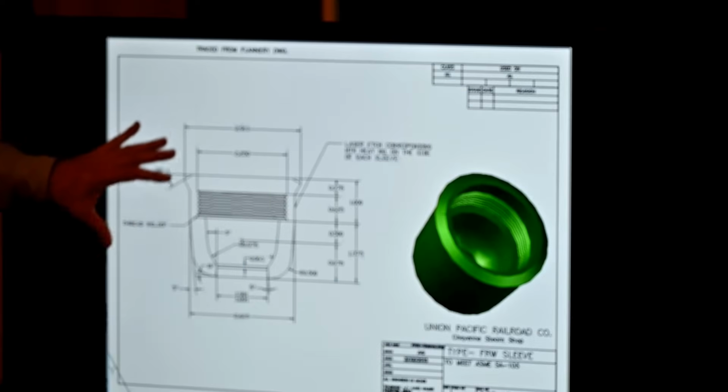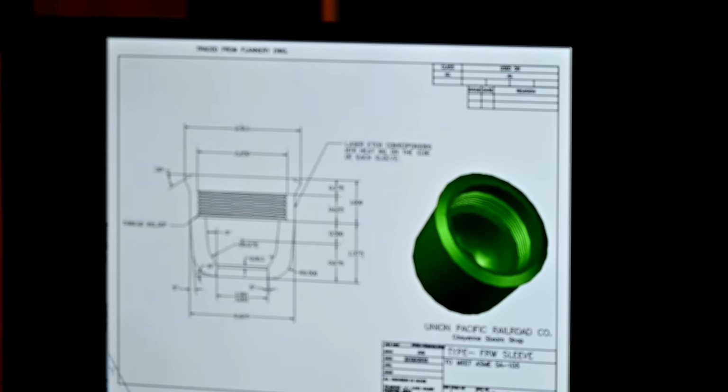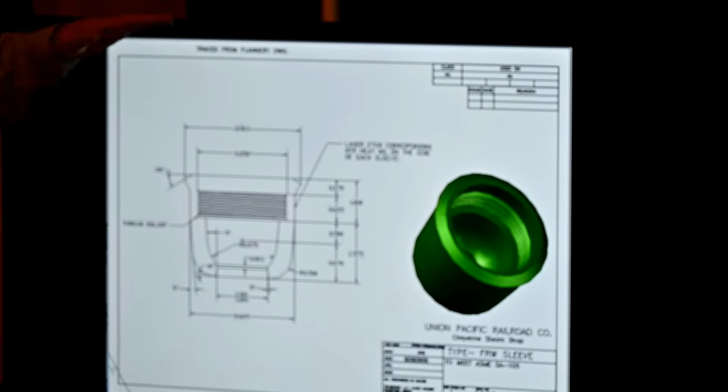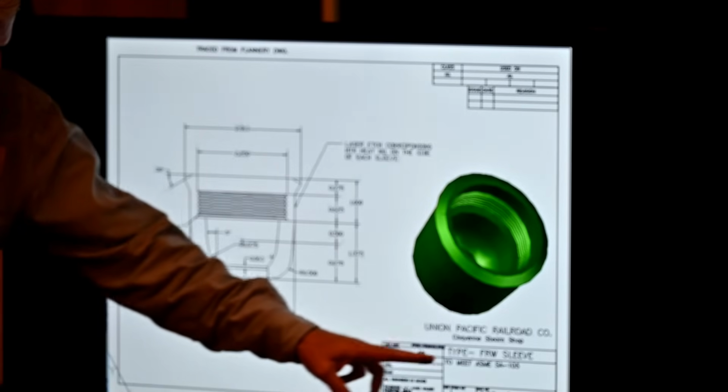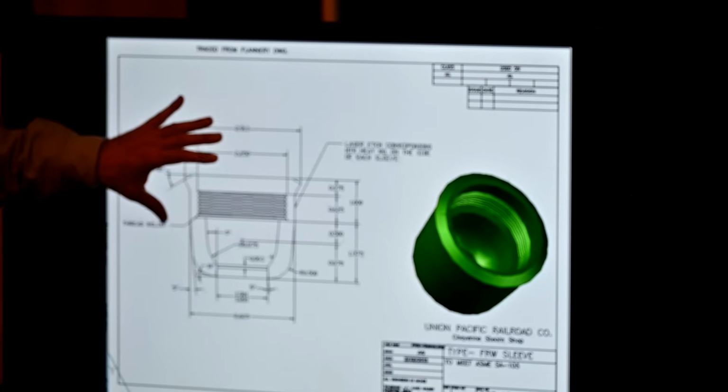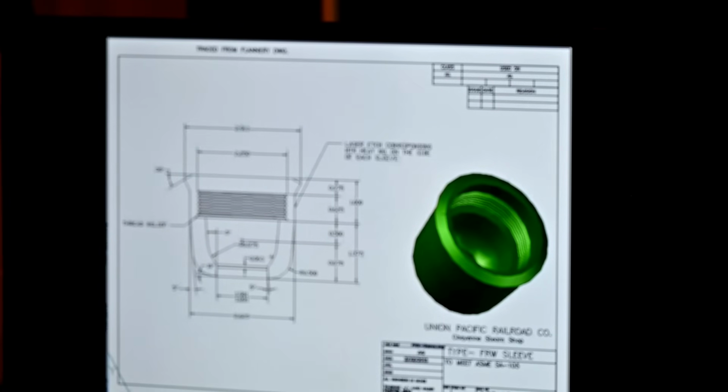This is a CAD drawing of parts that we make. So this is part of those boiler components. We take the Union Pacific drawing a lot of times, and we just convert it into this three-dimensional drawing here. That was the other fun part, is that we had all of the blueprints that we needed.